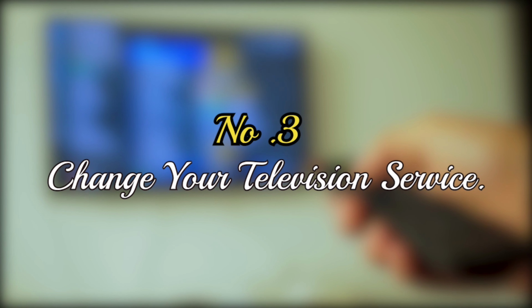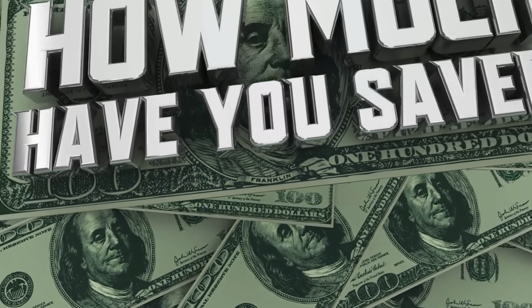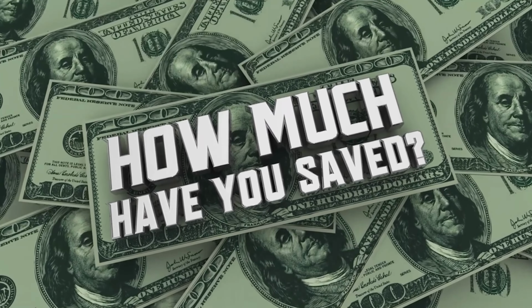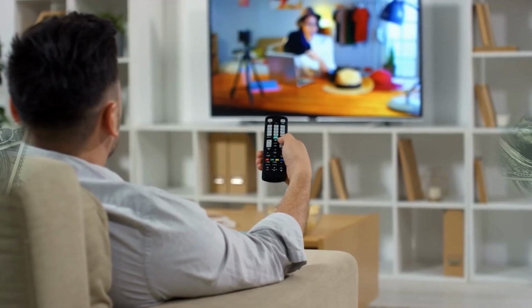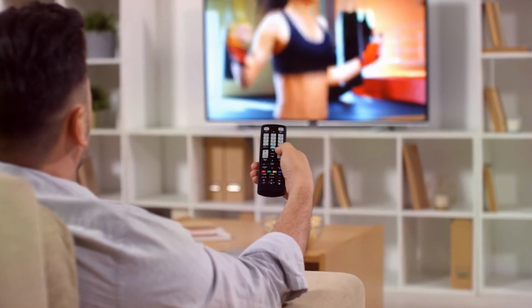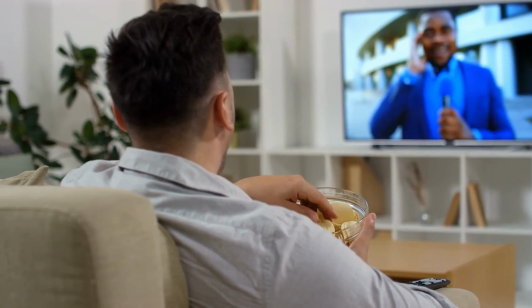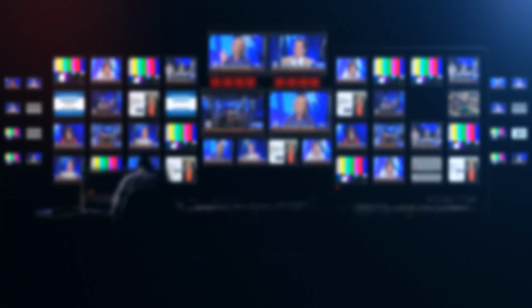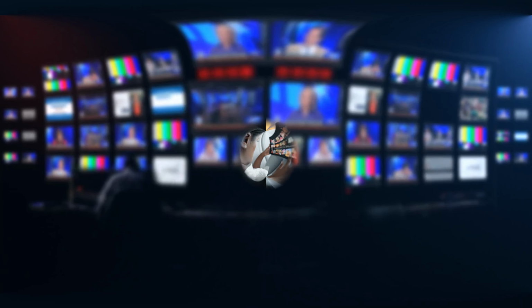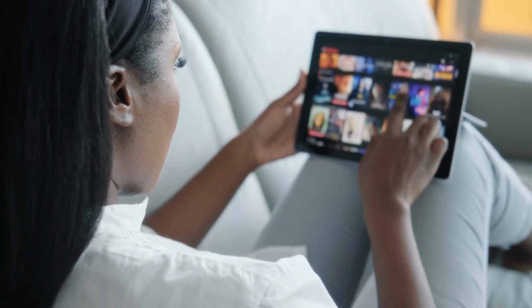Number 3, change your television service. One of the easiest ways to find money to put in your savings account is to cancel your cable or satellite TV service and switch to a cheaper alternative. Many of the largest pay TV providers raised rates for 2020. And it's now pretty simple to get a wide variety of entertainment options from a streaming service that charges as little as $30 a month, although $50 or so is more likely.